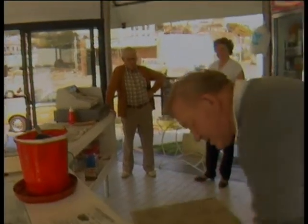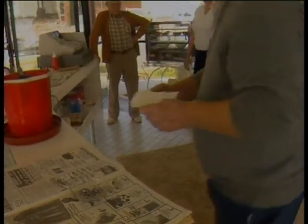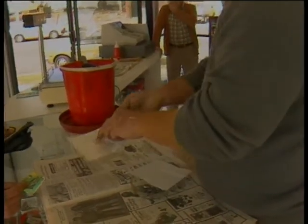Are you going to catch any fish? No. Haven't we get any? Haven't got a prize. Gee, you've got to get a fish to get a prize, you know.